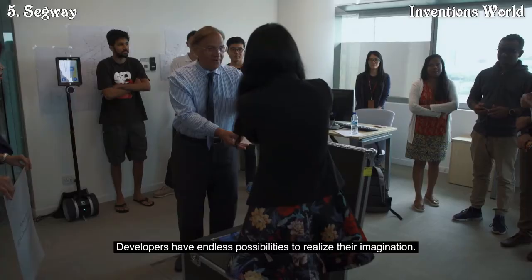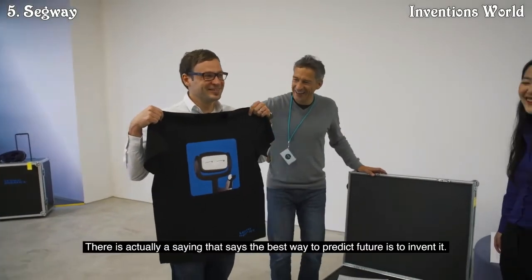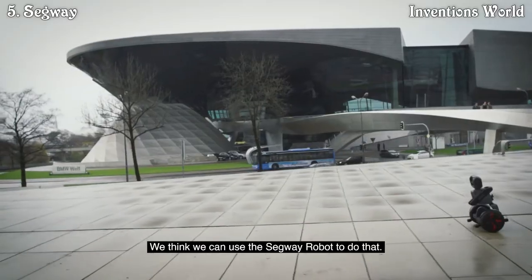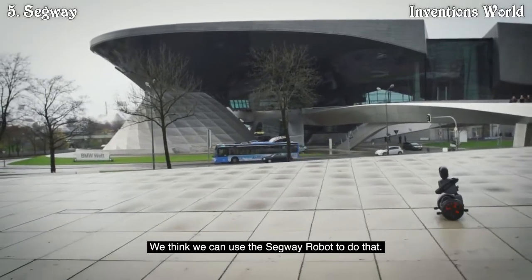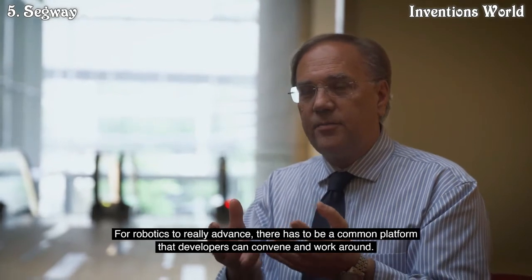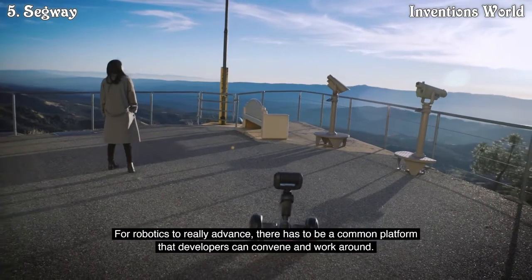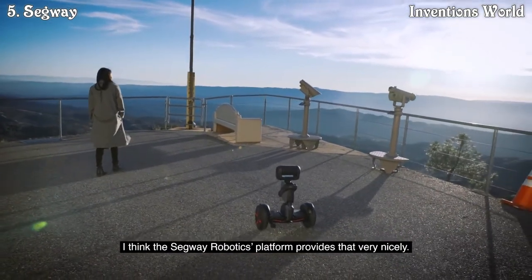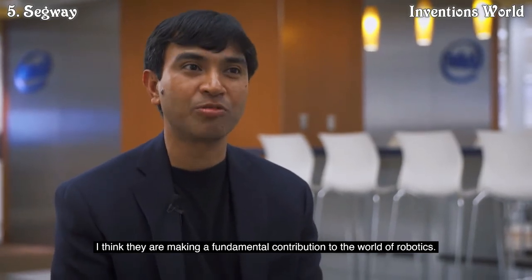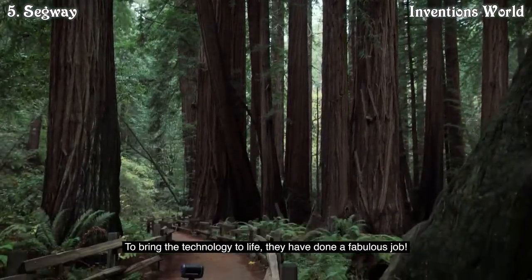Developers have endless possibilities to realize their imagination. There's actually a saying that says the best way to predict future is to invent it. And we think we can use the Segway robot to do that. For robotics to really advance, there has to be a common platform that developers can convene and work around. And I think the Segway robotics platform provides that very nicely. I think they're making a fundamental contribution to the world of robotics, to bring the technology to life. They've done a fabulous job.